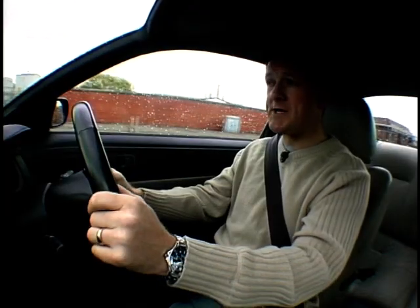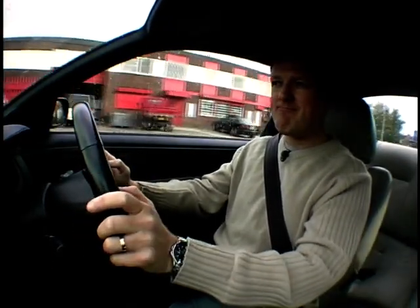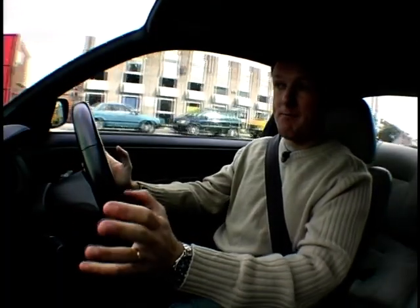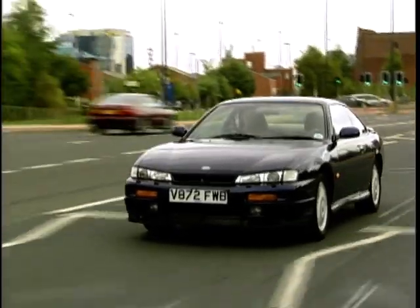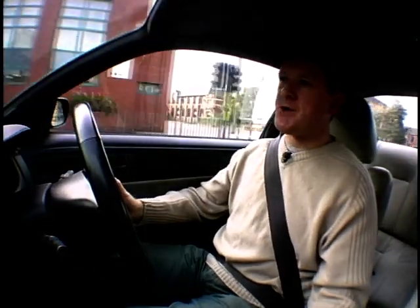The Nissan 200 SX was available with either a 5-speed manual gearbox or a 4-speed auto. And remember, that turbocharger kicks in eventually. There is a bit of turbo lag there, as you would expect with most turbocharged cars, particularly of this sort of era. So you put your foot down and nothing happens, and then, oh yes, there's the power eventually.